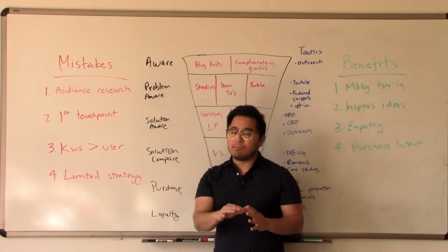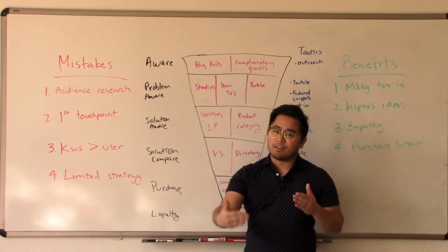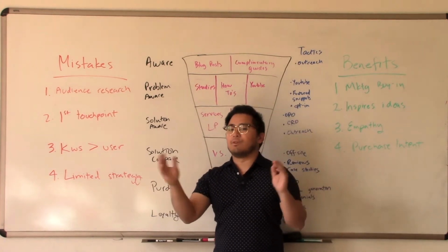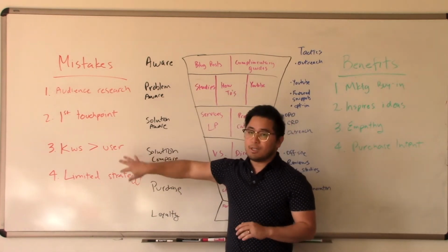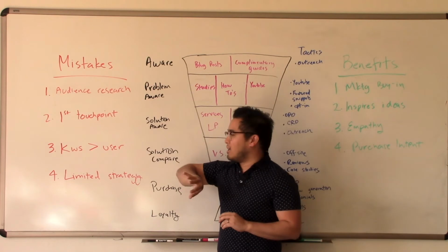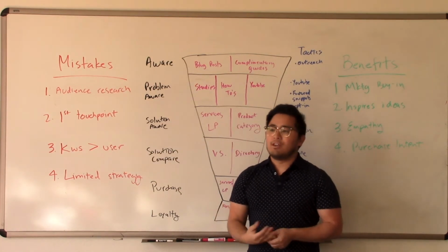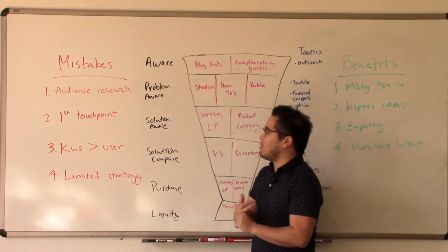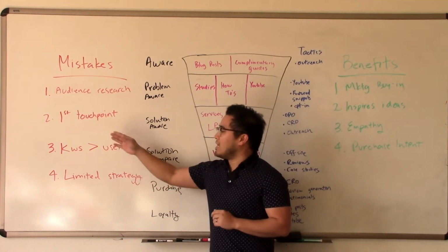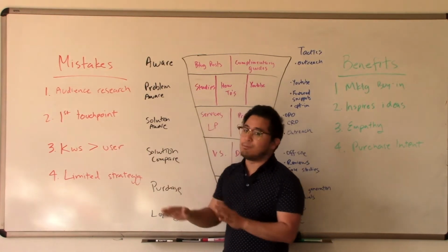The second one is the single touch point. We all know that people do a lot more research than just once they've landed on a page and convert. The reality is that they need to consume a lot more content before they make that decision. Third one is focusing too much on keywords and not enough on the user. A lot of times SEOs will say, here's the keyword rankings report, here's our share of search, but really the goal is that we need to reach that user. If we were ranking worse but getting more conversions out of the other keywords, hey, that's better.